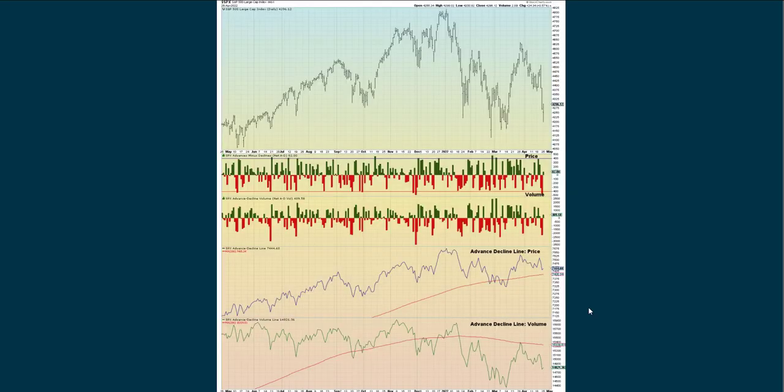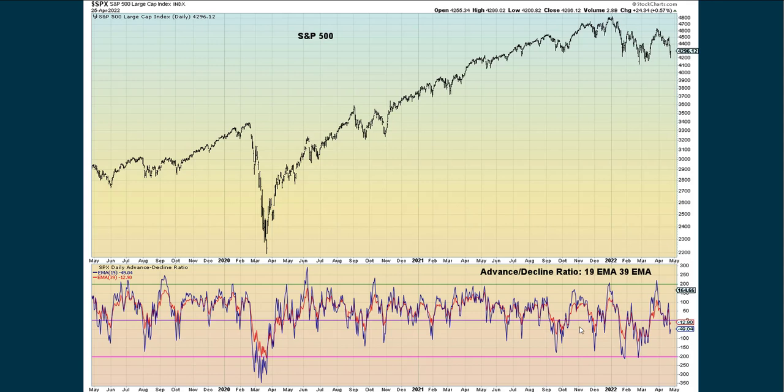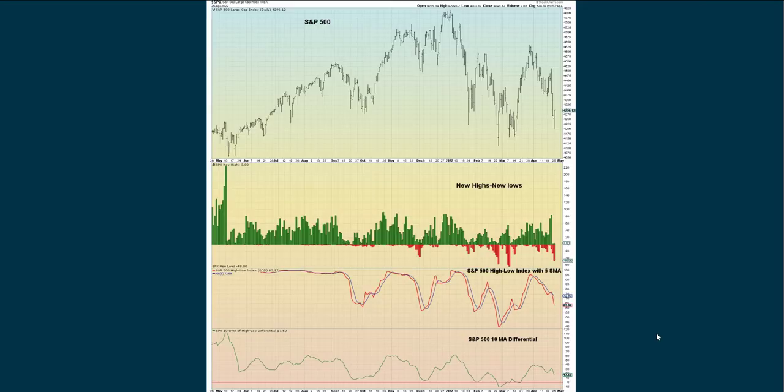Breadth, and I have another new chart and I have new labels here. Here's price, where it did pretty good on Monday, and volume pretty good. So we saw a little bit of an upturn with the advanced decline line based on price and a little bit of an upturn based on volume. And the advanced decline ratio saw a little bit of a bounce, but we're still below zero. Here's new highs, new lows, continue to trend lower overall.